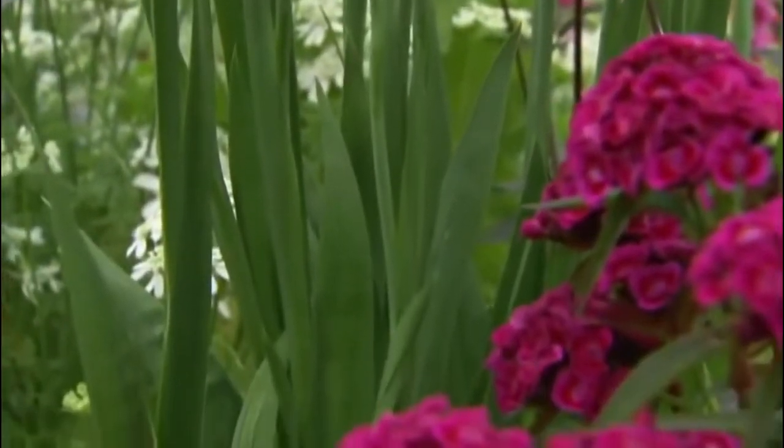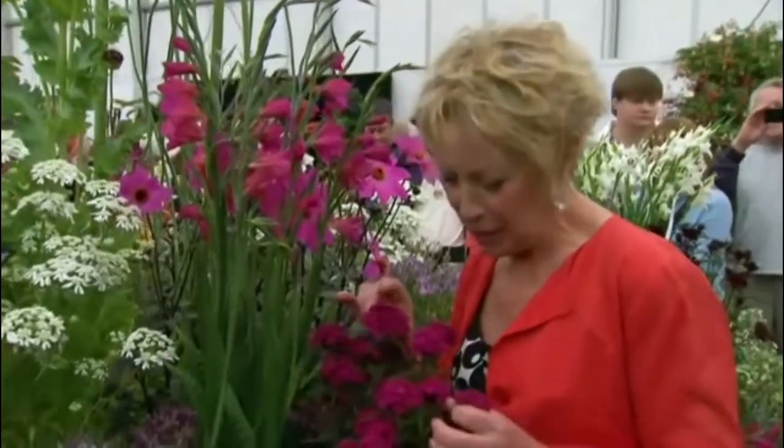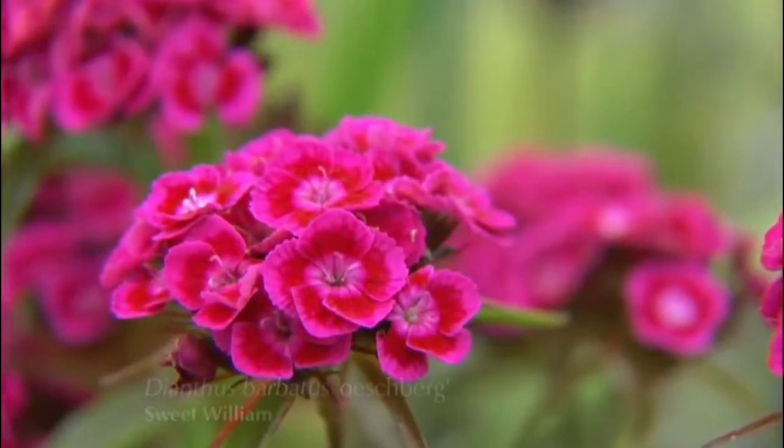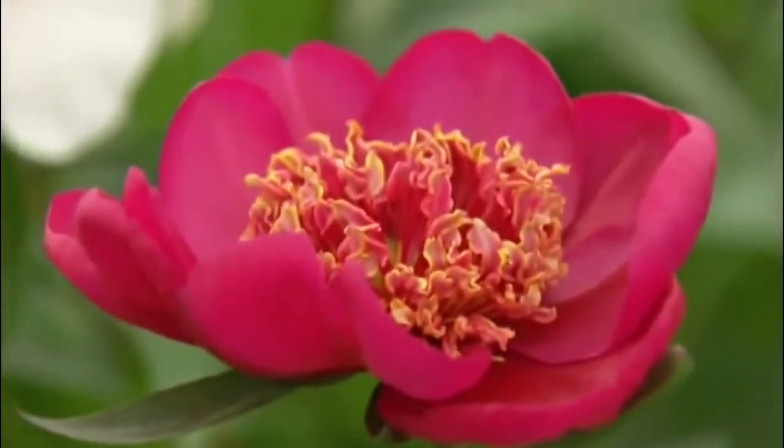And with a bit of luck, it might pop up next to something like this beautiful Sweet William. Again, June personified.